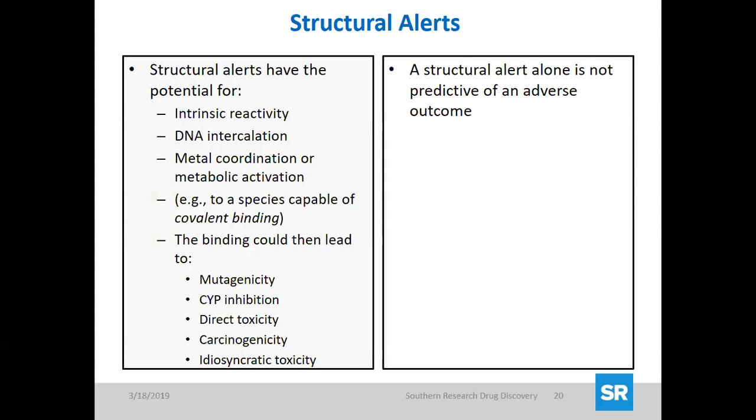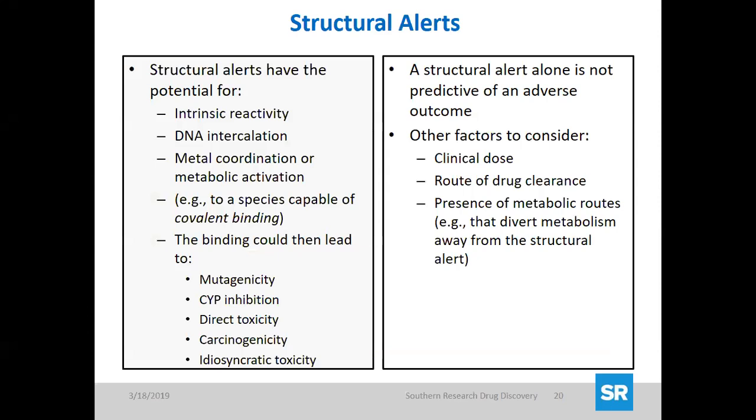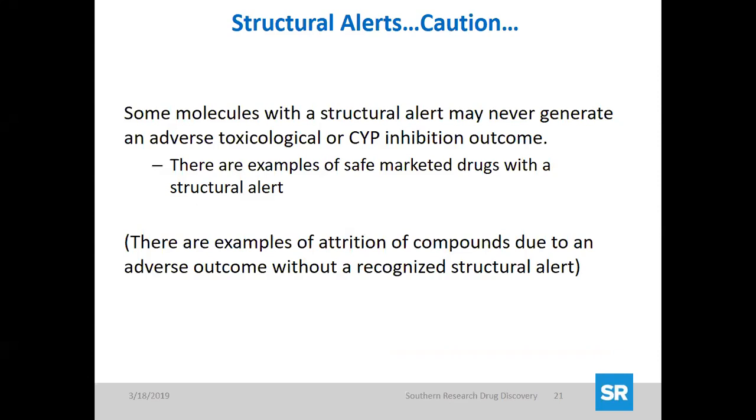But these structural alerts are not a predictor of adverse outcome. There can be others, but this is a good starting point. That's what we say. Other factors we can look into: clinical doses, route of drug clearance, and those kinds of things come later in the picture. So structural alerts are not 100% predictive, meaning there are some false positives in there too. So that's the caution I have written in here. Some molecules with a structural alert may never generate any adverse toxicity.